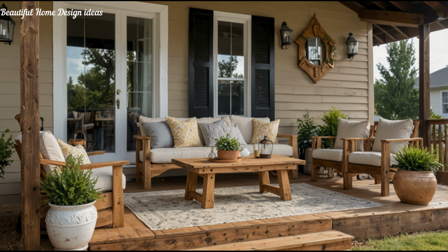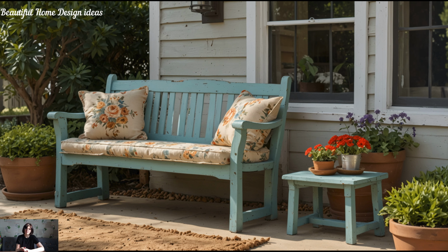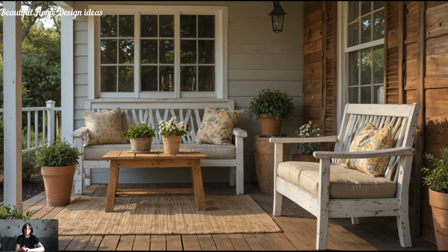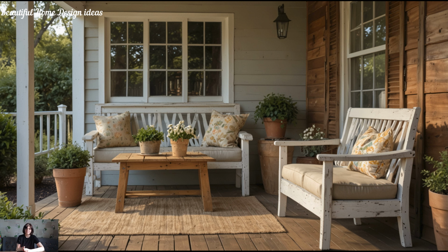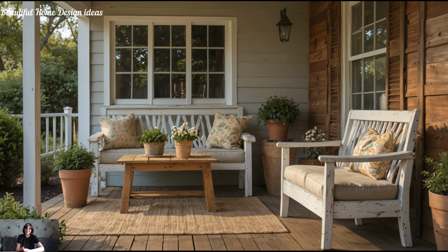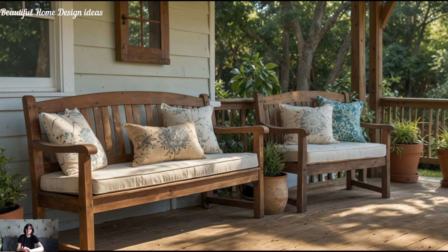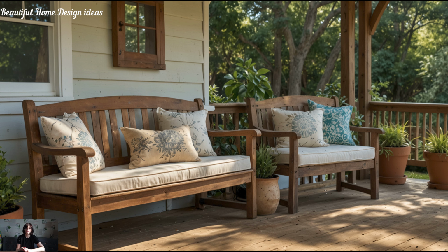Rustic charm starts with vintage furniture, but you don't have to spend a fortune to achieve the look. Scout thrift stores, flea markets, or even your attic for wooden chairs, wrought iron tables, or weathered benches. Add a DIY touch by painting them in muted tones like sage green, soft blue, or antique white, then distress the edges for that aged appeal. Pair these pieces with comfortable cushions in floral or gingham patterns to balance aesthetics with coziness.